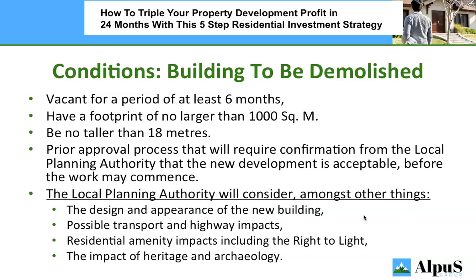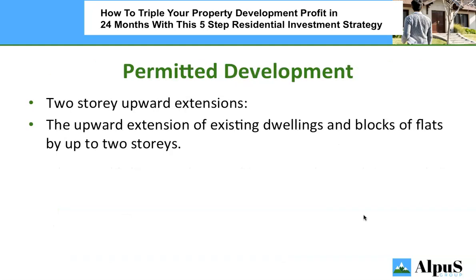The building must have been vacant for at least 6 months, have a footprint of no larger than 1,000 square metres, be no taller than 18 metres, and a prior approval process will require confirmation from the local planning authority that the new development is acceptable before the work may commence. The local planning authority will consider, amongst other things, the design and appearance of the new building, possible transport and highway impacts, residential amenity impacts including rights to light, and the impact on heritage and archaeology.